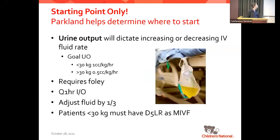Parkland is a starting point only. So Foley, urine output: if patients are less than 30 kilograms, our goal is 1 per kilo per hour. Greater than 30, our goal is 0.5 per kilo per hour. They get hourly urine output checks. And then as needed, we're trying to avoid bolusing patients. There are situations where we do, but ideally we're going to titrate fluids up or down as needed by a third.